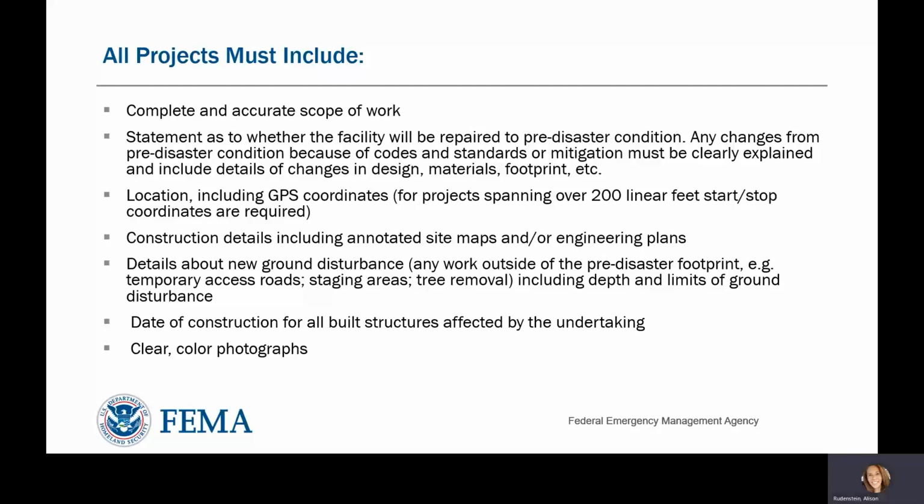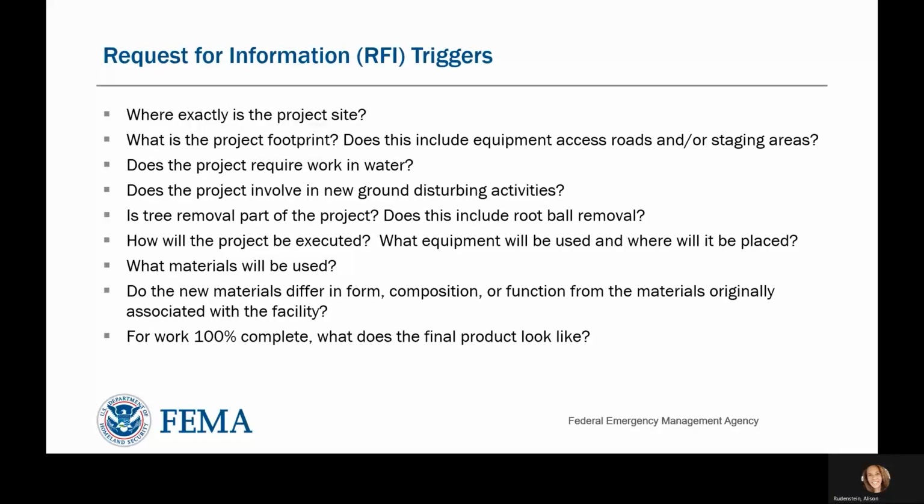This information helps to inform EHP compliance review. Inclusion of these elements with the project submission will minimize the likelihood of a request for additional information. Requests for information are only sent when necessary, as they can lengthen the review process and delay obligation of funding. This slide lists frequent triggers for requests for information, or RFIs. If the questions on this slide can be clearly answered by the information provided in the project submission, an RFI is unlikely. Project location, materials used, method of construction, and site access are critical to informing the compliance review.